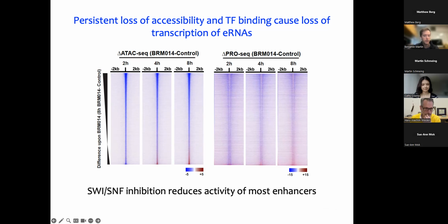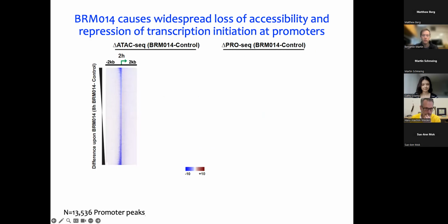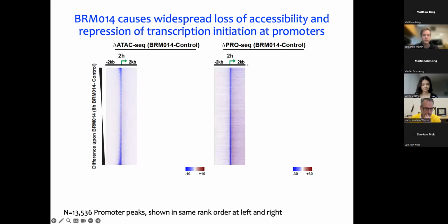Now, this is both kind of expected, but also surprising, because this result still leaves this question open. Namely, how does a global decrease in enhancer accessibility ultimately lead to only selective effects on gene expression? So we next want to look at what happened at gene promoters. To compare apples to apples, we looked at our ATAC-seq and PRO-seq during the time course of BRM014 treatment and found at 2 hours a loss of accessibility with a corresponding loss of transcription initiation. So at this time point, promoters look similar to enhancers.